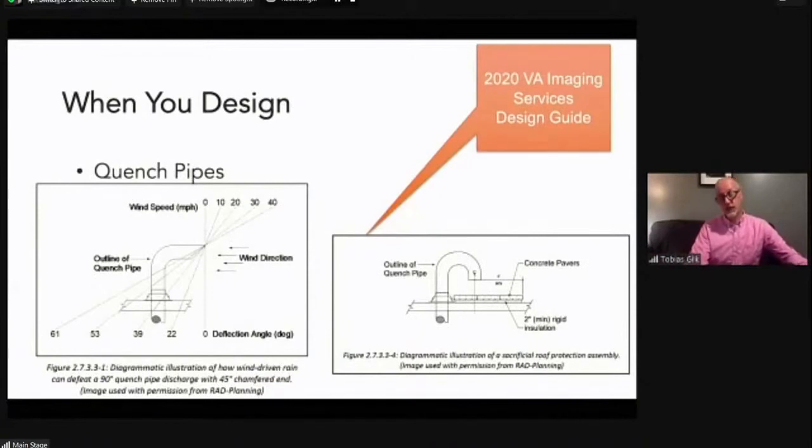Quench pipes, the cryogen exhaust. On the screen, you see two different images of a quench pipe. The one on the left is similar to what had been the standard detail from GE for their quench pipes for a very, very long time.